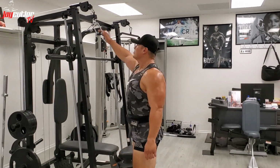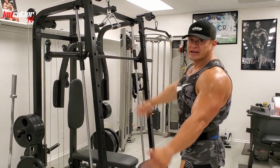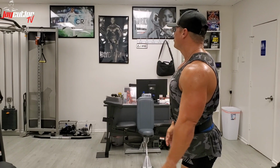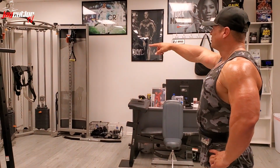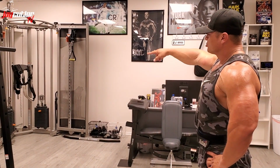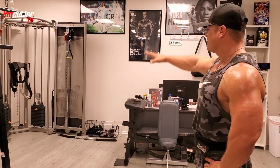If you want to do pull downs, triceps, it's all attached. It's pretty cool from Weider. They make a nice machine, so I had to get it. Then they have another one where you can also do pull ups, stretch. It has a double pulley system, so two people can work out at the same time. You can do flies, different variations.